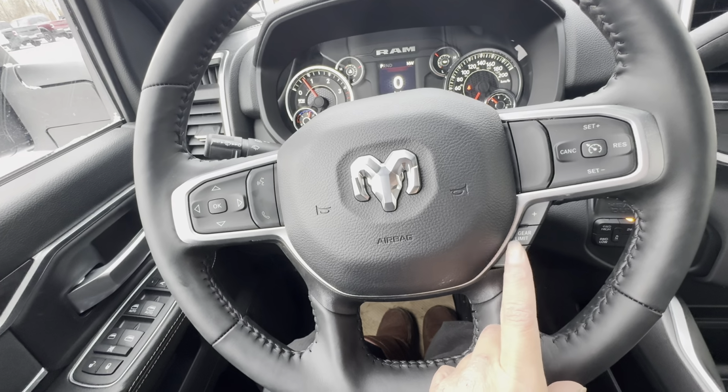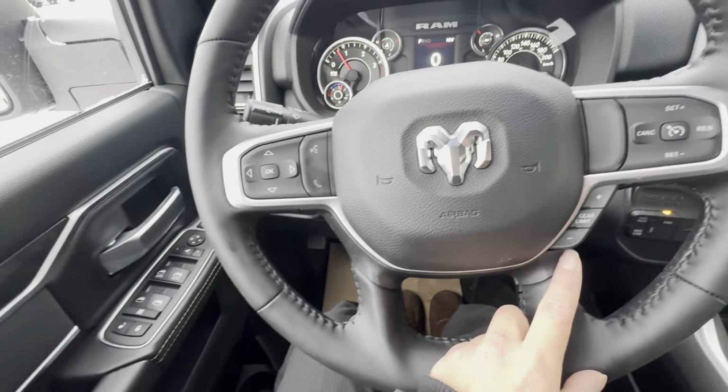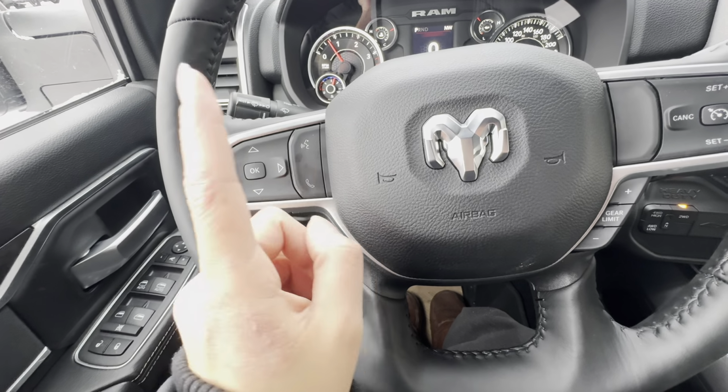Then we also have our gear limiter, so you can gear up or gear down. From what I've heard, this is most useful for when you're gearing down, going down a hill and you're in too high of a gear. You can go ahead and gear down that way. And then we also have our controls for our driver information screen, which I'll go over quickly after I tell you about our voice command.